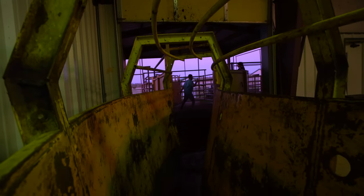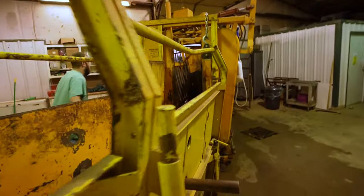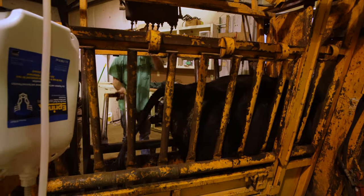Oh no! He told me to! Alright, so we're gonna bring her up this chute. I'm gonna try and stay out of the way so I don't cause problems. Get her up here in the squeeze, and then we'll be able to pull the calf. Like I need to be on the business side. Hello, baby.